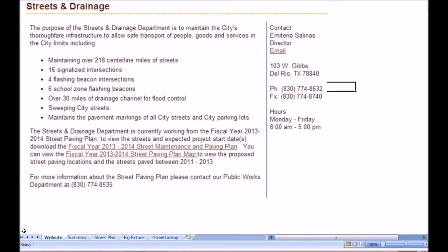Currently, if a citizen is interested in finding out more information about the Streets and Drainage Department, this single page on the city's website is all the information available. You can see that they have their hands full with over 218 centerline miles of street to pave and maintain, as well as the fiscal year 2013 street maintenance and paving plan.